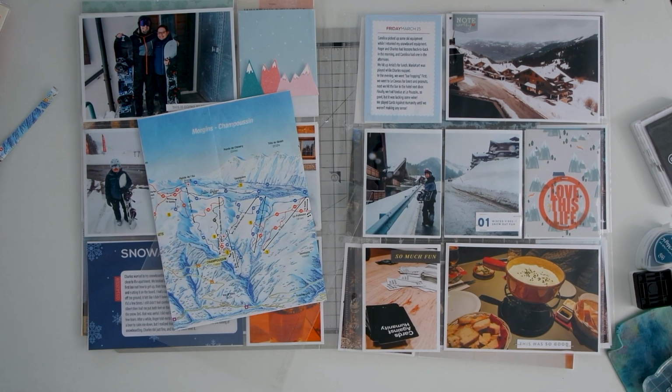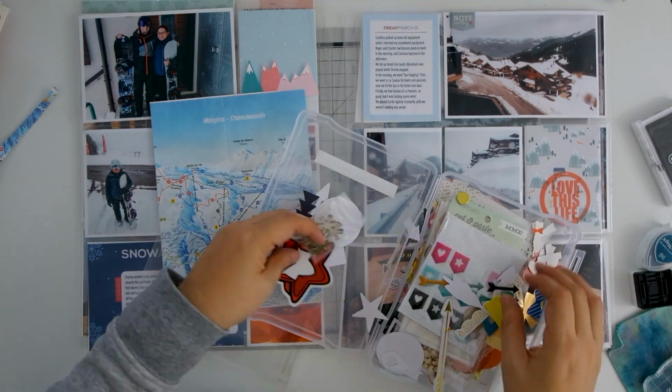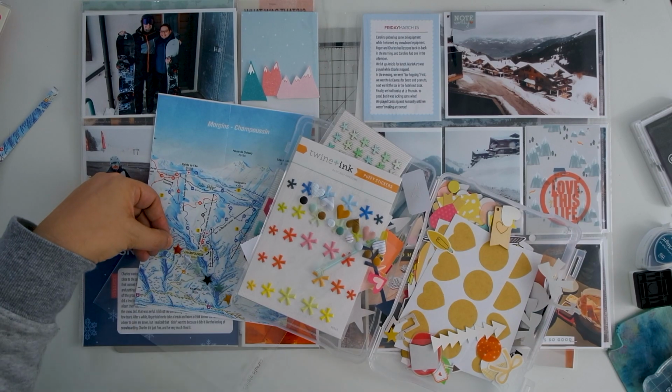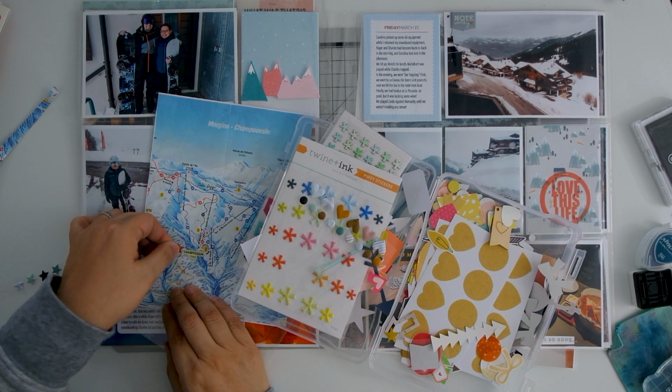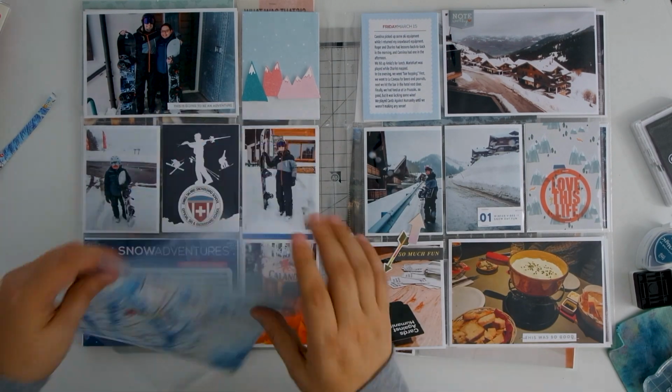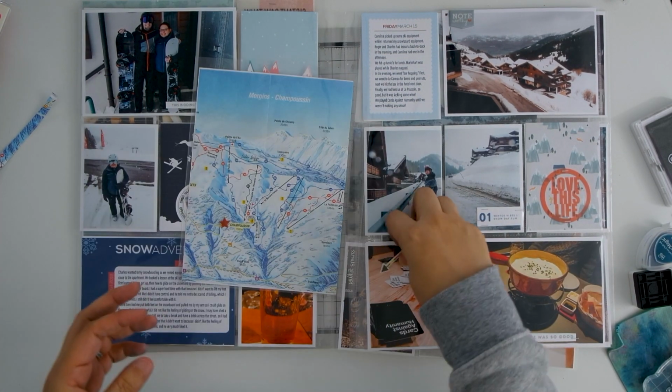I felt like I needed to mark Champoussin on the map, so I pulled out all my stars and I got a red one. I didn't record myself doing this, but I added a white post-it tab and wrote the date that the picture was taken, and I added it to the page protector.